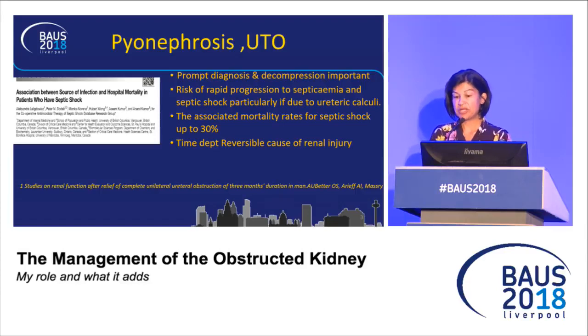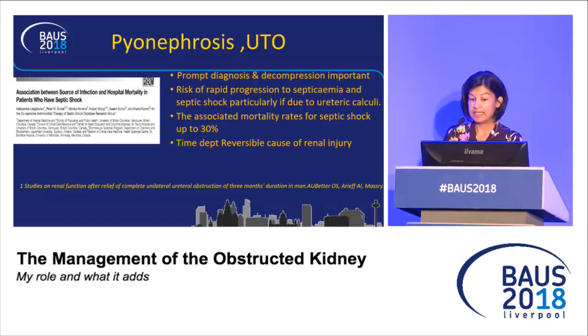As we all know, prompt diagnosis and decompression is important. Potentially it's a reversible cause of kidney injury, and also these patients progress rapidly. In several case series, about 85% of patients with urinary-related sepsis in ITU had urinary tract obstruction, and the vast majority of these had ureteric calculi. There is significant mortality related to patients with septic shock, with series quoting between 30 to 50% mortality.